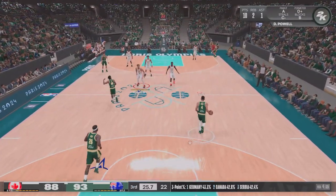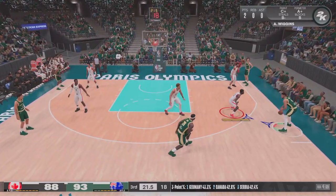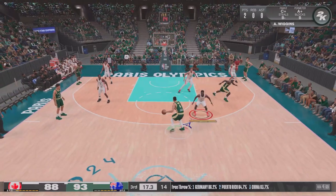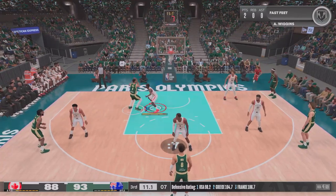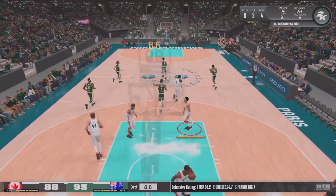So it's the home team now. 17 points was their biggest margin. 3 second difference between the shot clock and the game clock. Simmons against Wiggins. On the attack, Simmons. Over Wiggins. And that one's good. Simmons.